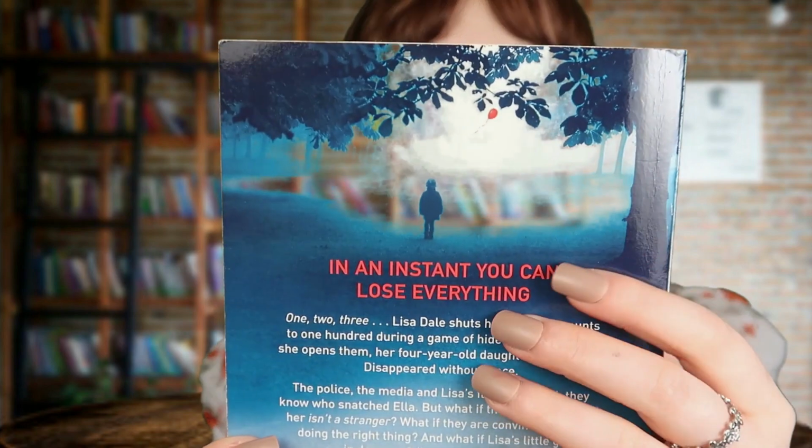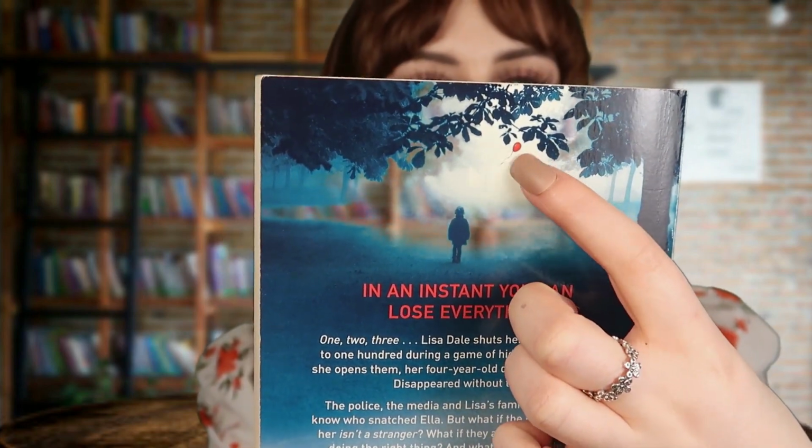In an instant, you can lose everything. 1, 2, 3. Lisa Dale shuts her eyes and counts to 100 during a game of hide and seek. When she opens them, her 4-year-old daughter Ella is gone, disappeared without a trace. The police, the media, and Lisa's family all think they know who snatched Ella. But what if the person who took her isn't a stranger? What if they are convinced they are doing the right thing? And what if Lisa's little girl is in danger of disappearing forever? You can see a picture here. A little girl with a balloon. Recommendation.